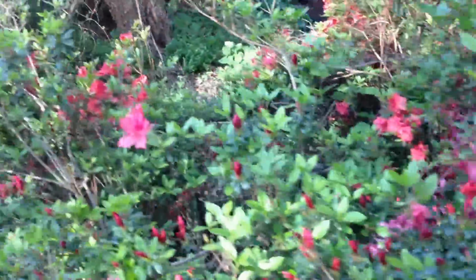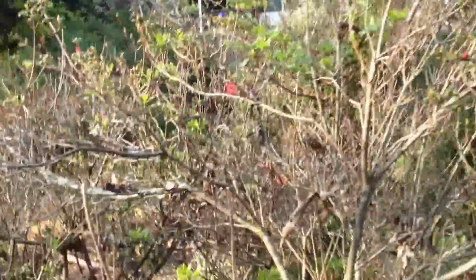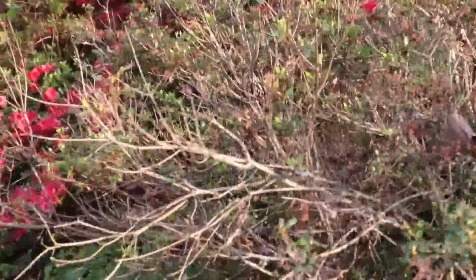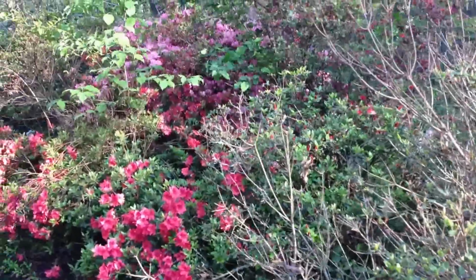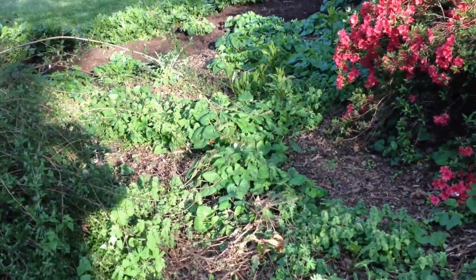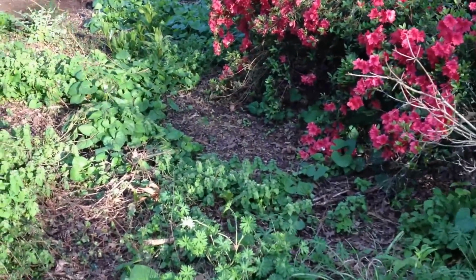Some more azaleas that really aren't in such great shape, and they need to be cut back severely. If I step around, you can see that they all need to be cleared. This area is still a work in progress, as everything is in this yard.